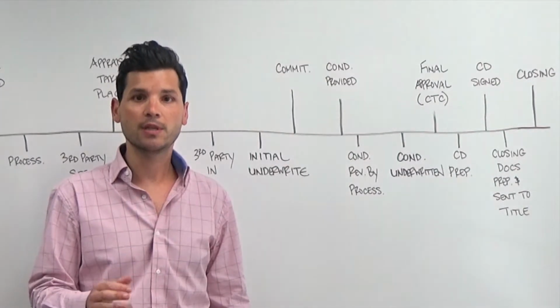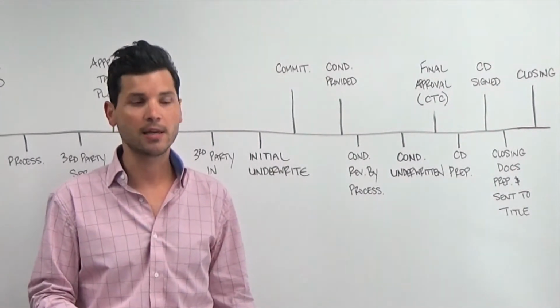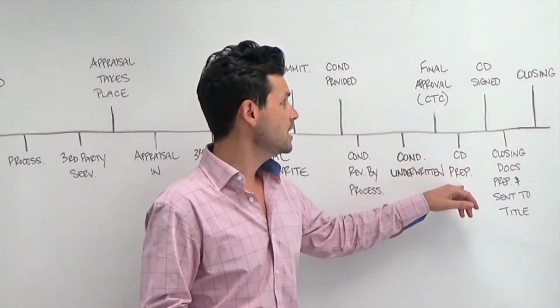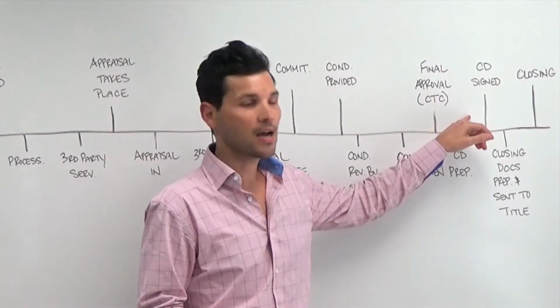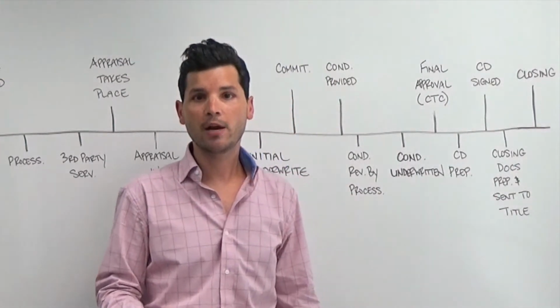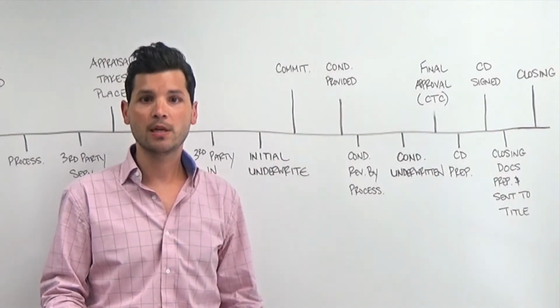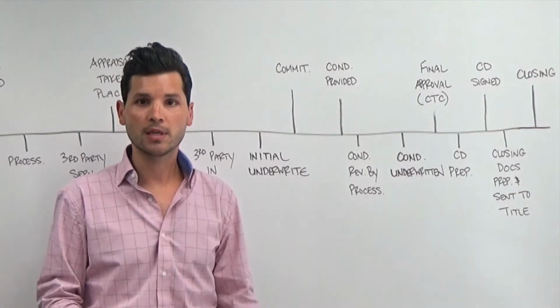The closing disclosure needs to be sent to you for review at least 3 business days prior to your closing date. The CD is prepared and sent to you to sign. From there, your closing documents are prepared and sent to the title company. Once those documents get to the title company, they can schedule the time for your closing and your closing can take place.